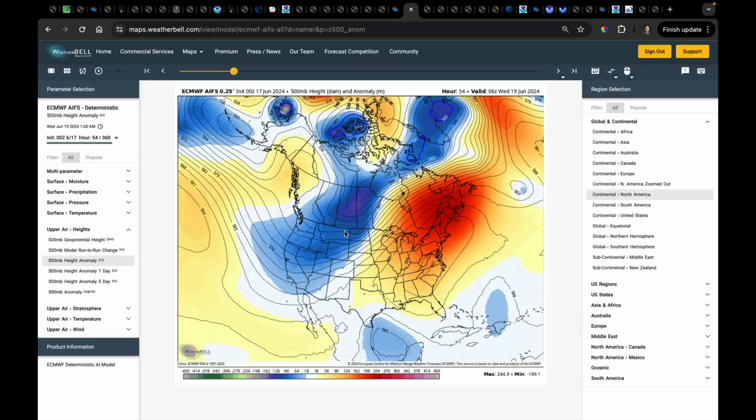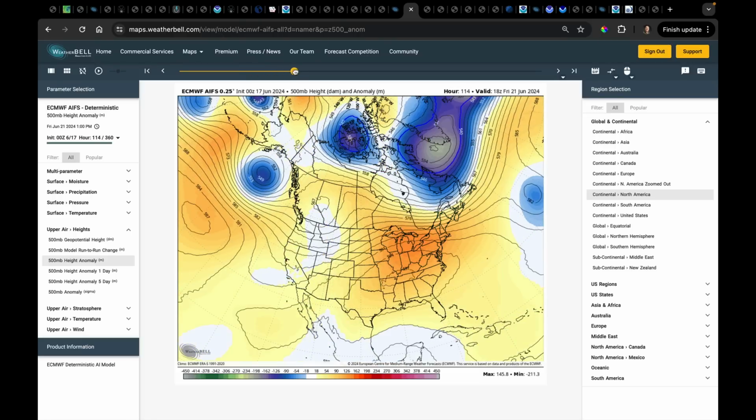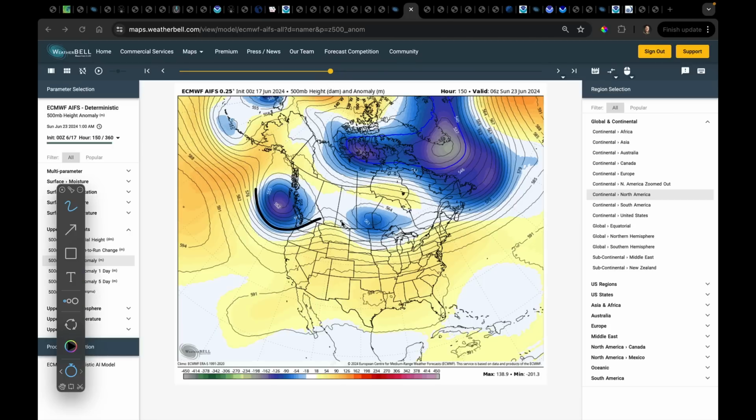Could it break 600 decameters? Possibly. That would be way up there, several standard deviations away from the mean if we could make that occur. But as we play this out, again, watch by this weekend. See what ends up happening? This is in all the models.